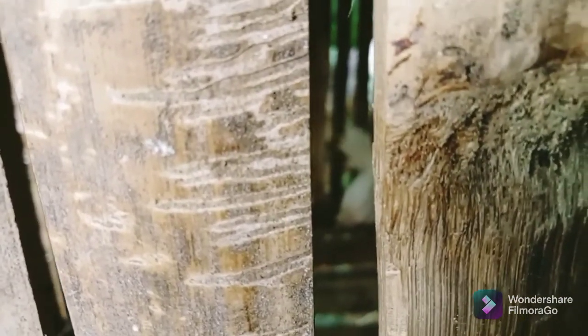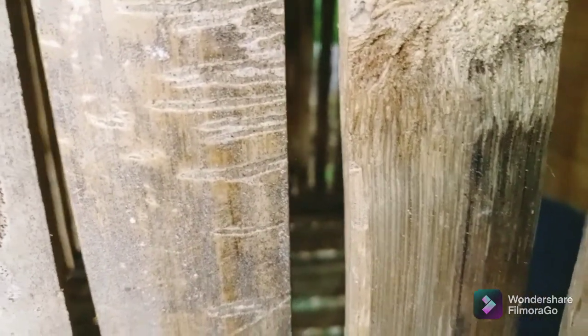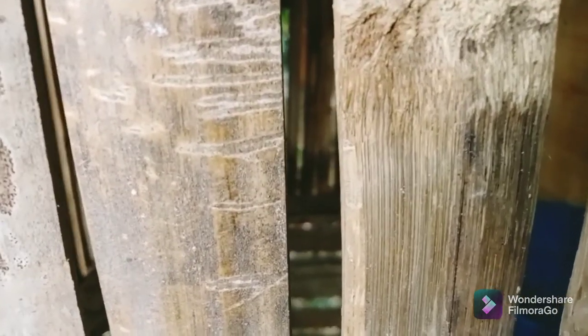But before that, let's go check out our chicks. Check muna natin ang ating chicks right here. So we got additional 2 chicks. Mom caught it yesterday. She did catch it manually, just by hand, and she got these 2 chicks in just one catch.